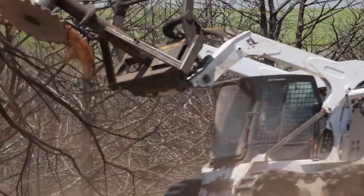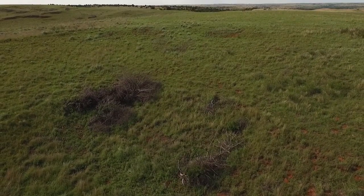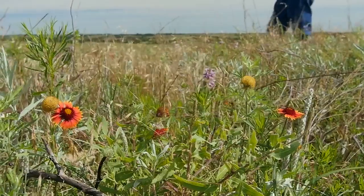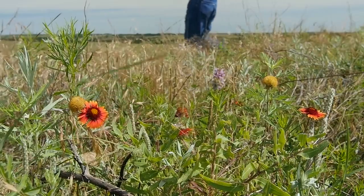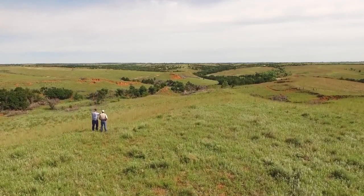So rather than running one cow for 20, 25 acres, you might now run a few more cows per acre. It changes your economics. Where we have cut cedars, now we've got grass. Cows can graze where they want to. You increase your productivity of cattle raising, and then you increase the value of your land. And I think Dad would be very proud of what his farm looks like today.